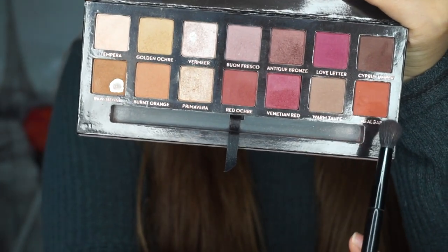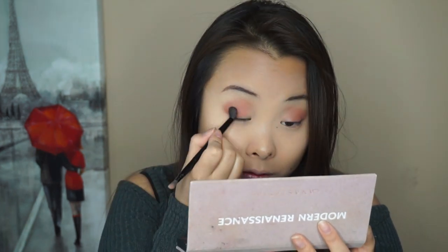I really enjoy creating looks. Just keep on blending. Next shade, I'll be taking this burnt orange color, doing that with the previous color that I just applied to make my eyes pop. Definitely out of my comfort zone. I'm just experimenting.